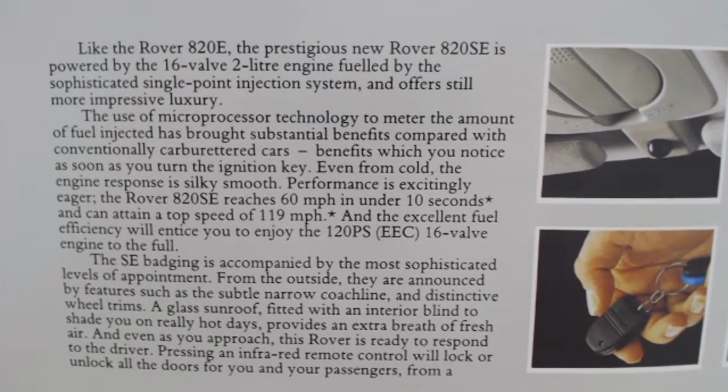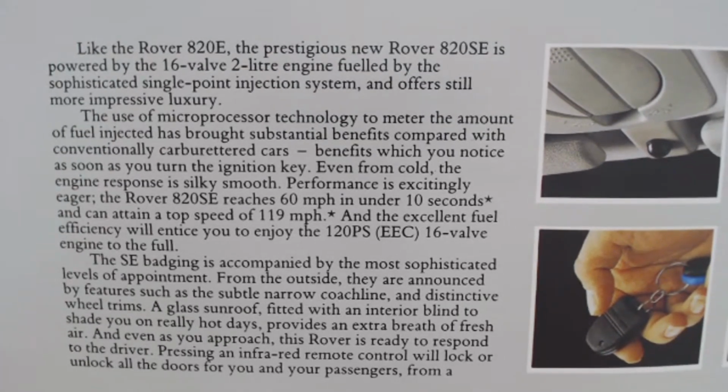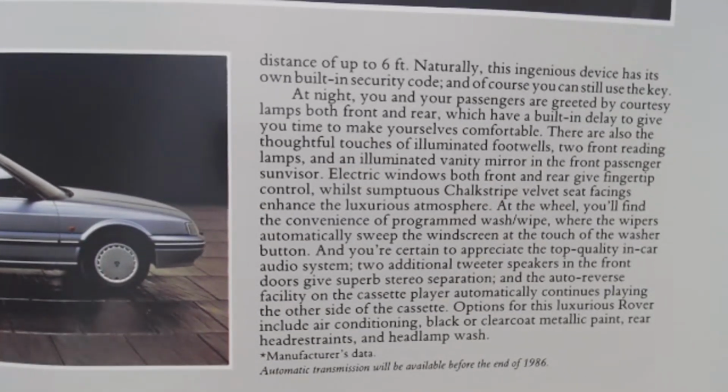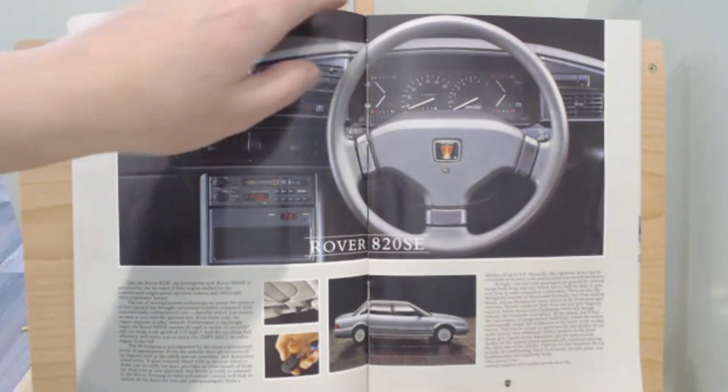So it's saying, like the Rover 820e, the prestigious new Rover 820 SE is powered by a 16-valve 2-litre engine fueled by the sophisticated single-point injection system and offers still more impressive luxury. And it continues down there telling us it's got SE badging, etc. And then, like I say, that's that same picture, isn't it? And then over the side it continues, and you can always pause these if you do need to have a look at it. It says options for the luxurious Rover include air conditioning, black or clear coat metallic paint, rear head restraints and that headlamp wash.